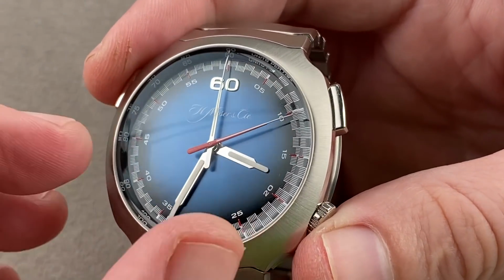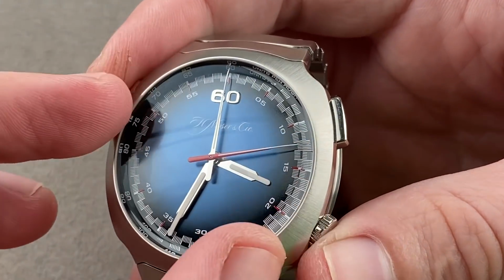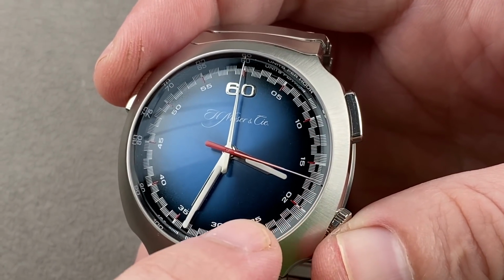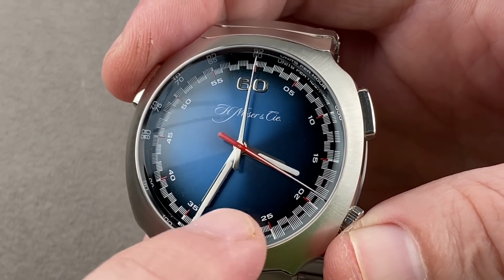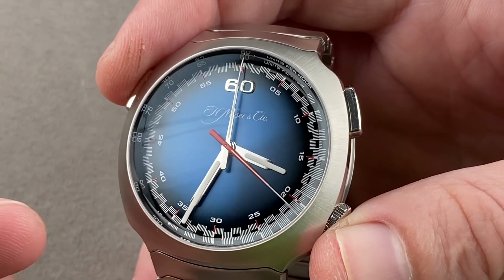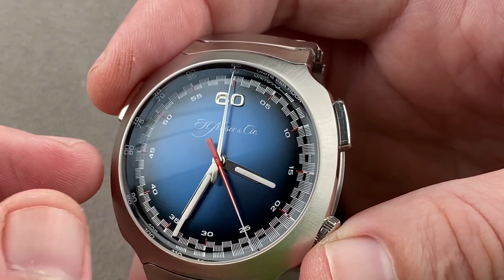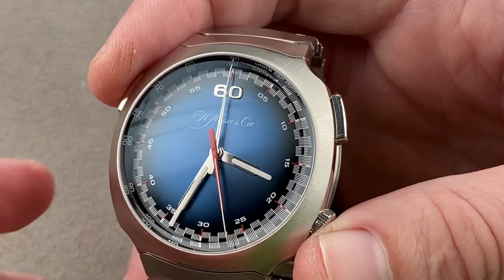It has a fumé dial, funky blue at the center, fading to almost black, navy blue at the edge. It has a racing dial with that staggered seconds track with the individual hash marks, creating the look of a checkered flag. And then, as you can see, it has a sunburst from the center with a lovely metallic grain and no date, a very, very clean look.